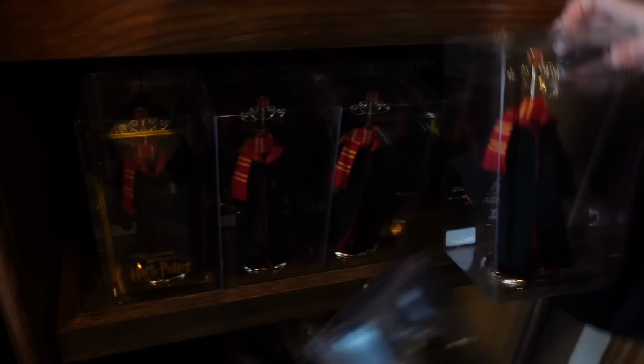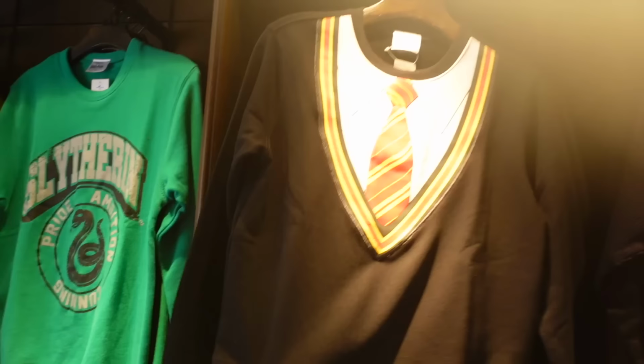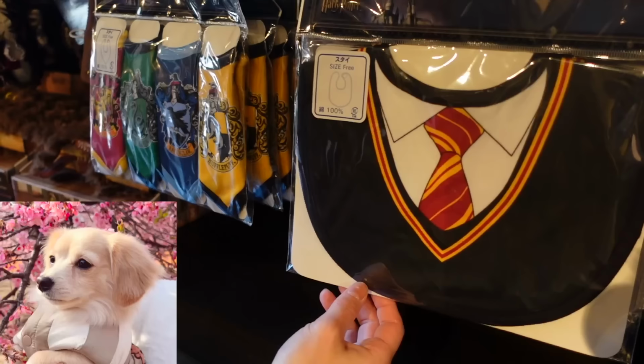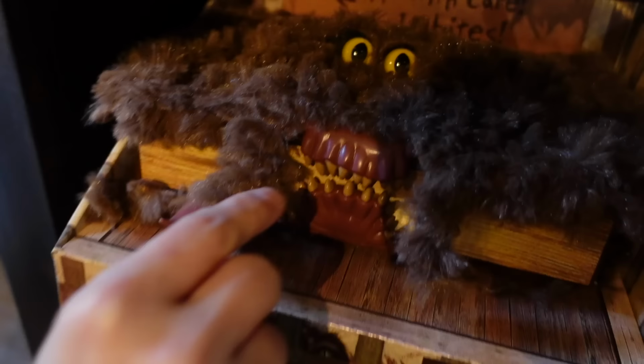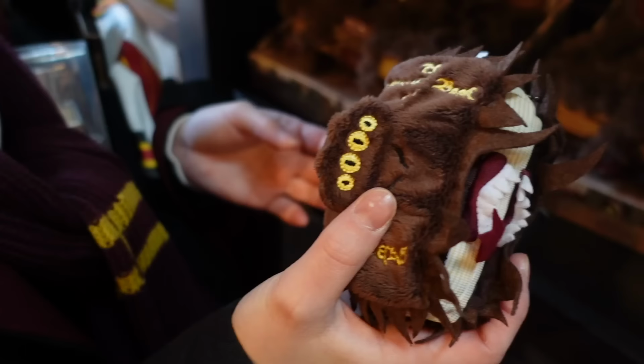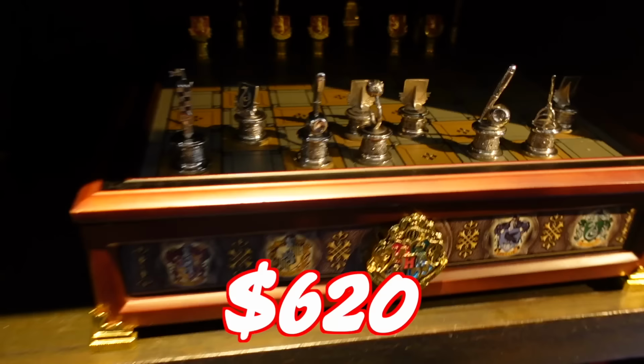This is so adorable. This is definitely my favorite store. Let's go look around. It's for babies. I wonder if my dog could wear it. Blocks. Does it bite? Interesting. Oh my gosh. $620.